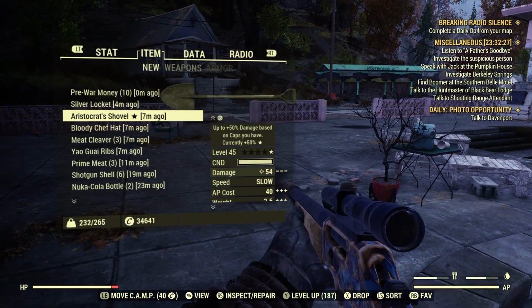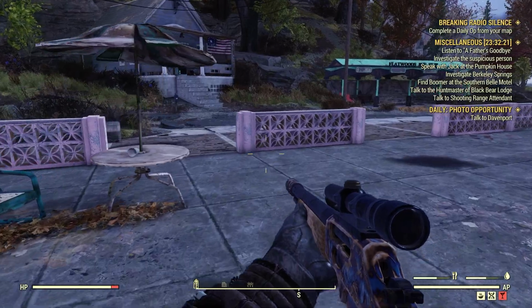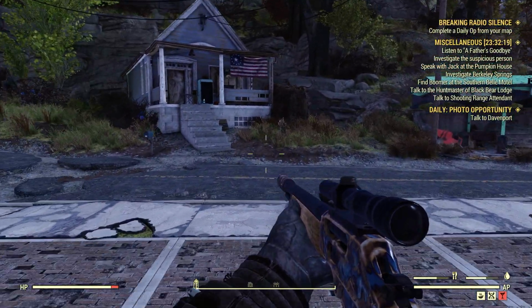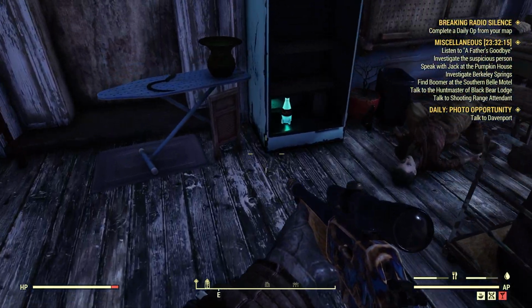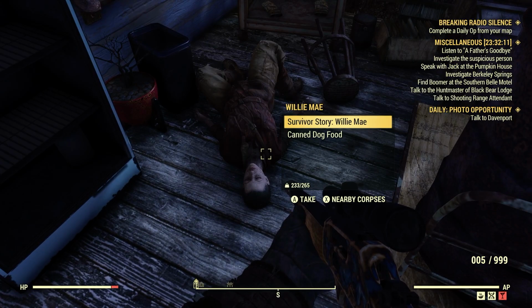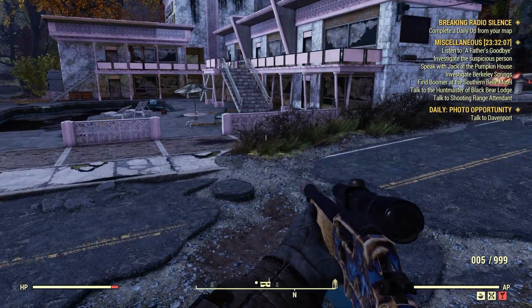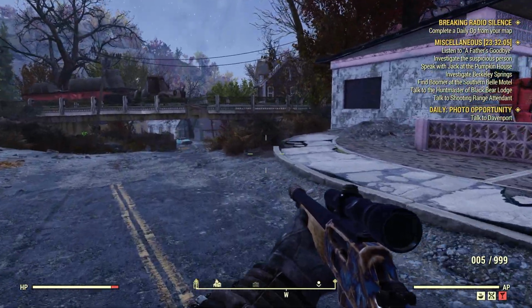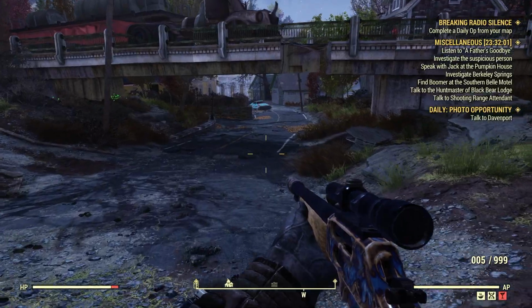How much do we have on us now? We have 10 pre-war money, so that's perfect. And I can see a Nuka-Cola from where I'm standing. Let's go ahead and grab that. Canned dog food. Hot dog. As we go down the road here, there'll be a workbench that we can scrap the stuff at.